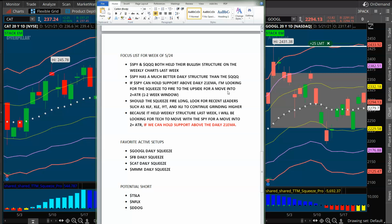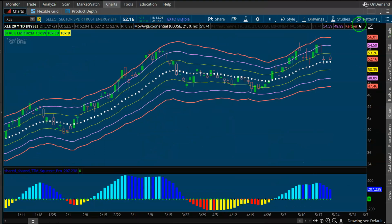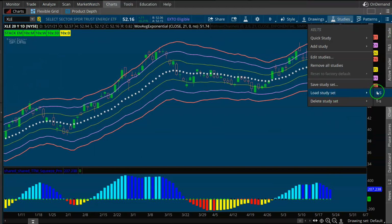So as far as daily structure, SPY looks better than the Qs, and if the SPY can hold support above the daily 21, I'm going to be looking for the daily squeeze to fire to the upside over the next 1 to 2 weeks, looking for a move into 2 or so plus ATR to the upside. So as far as those structures go, let's take a quick look at those.